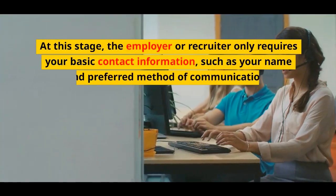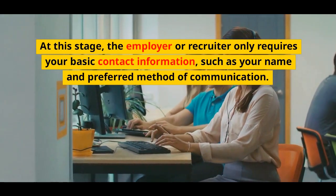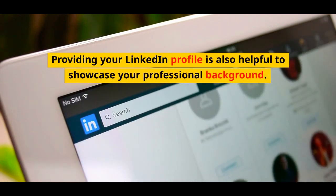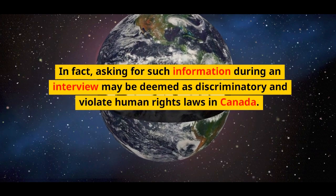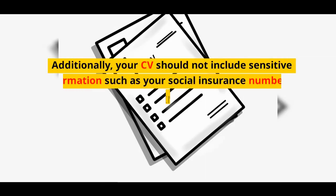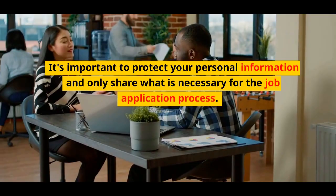At this stage, the employer or recruiter only requires your basic contact information, such as your name and preferred method of communication. Providing your LinkedIn profile is also helpful to showcase your professional background. However, it is not necessary to share personal information such as your race, religion, or country of origin. In fact, asking for such information during an interview may be deemed as discriminatory and violate human rights laws in Canada. Additionally, your CV should not include sensitive information such as your social insurance number or SIN. It's important to protect your personal information and only share what is necessary for the job application process.